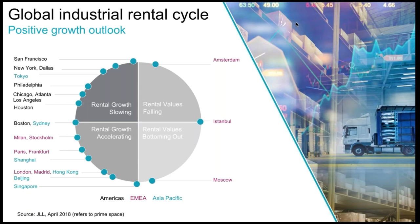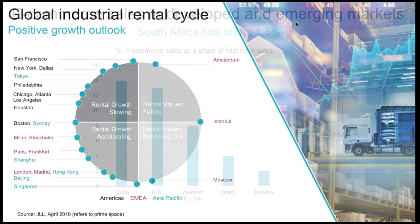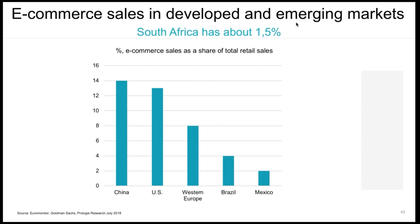And industrial markets are all linked to e-commerce logistics as opposed to manufacturing. So talking about e-commerce, how big is e-commerce? In China, it's almost 14%. And then US growing quite a lot, is about 13%.